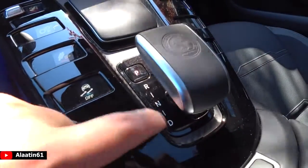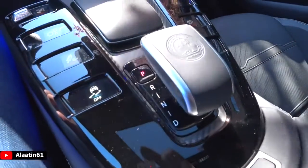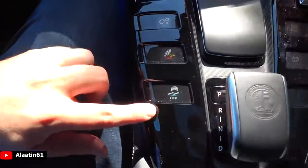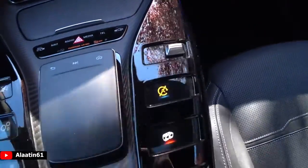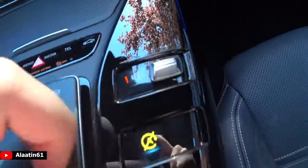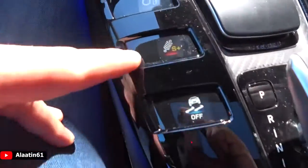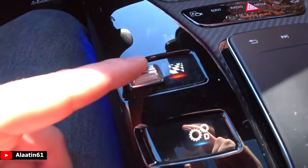You can choose D, N, reverse and park. This is a button. And the mid console is completely new, as I said. There are actually display buttons on it, which you can adjust a lot of things with. For example, you can turn on the sports exhausts. This is for the start-stop. This is for volume adjustments. This button is for the spoiler, but this one has the fixed spoiler, so you don't get a button. This is for the ESP, the suspension settings, the gearbox settings and the dynamic select settings.